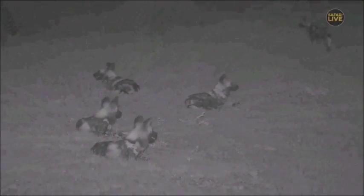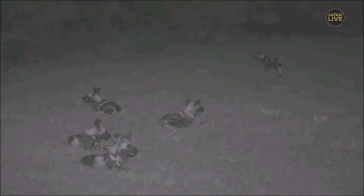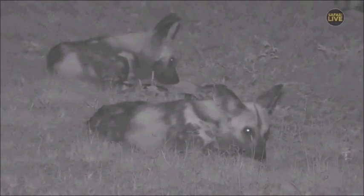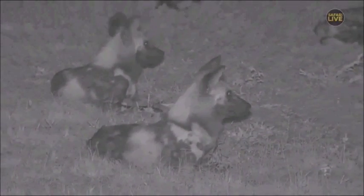Oh, look at this now. I've changed positions, got a little bit closer to him. Fortunately for us, we don't have to shine the spotlight on them at all. It's actually getting quite dark now for us, but luckily you can still see because we've got the infrared on. And now they're starting to rest.